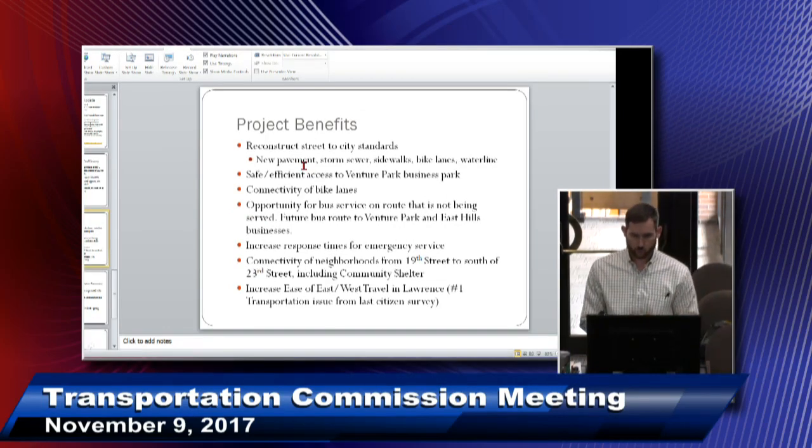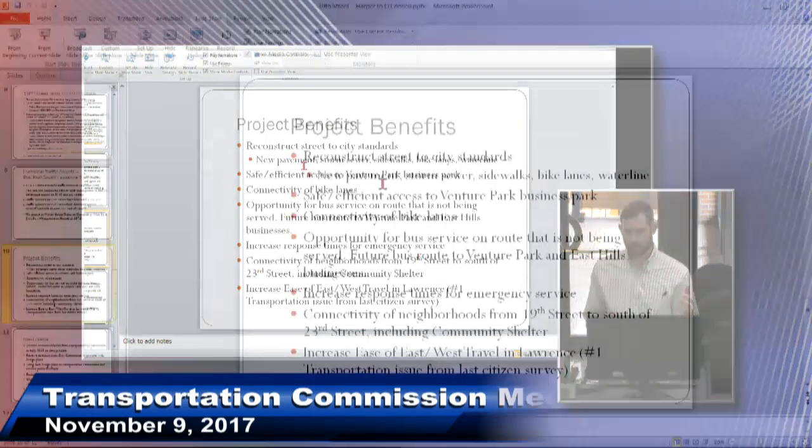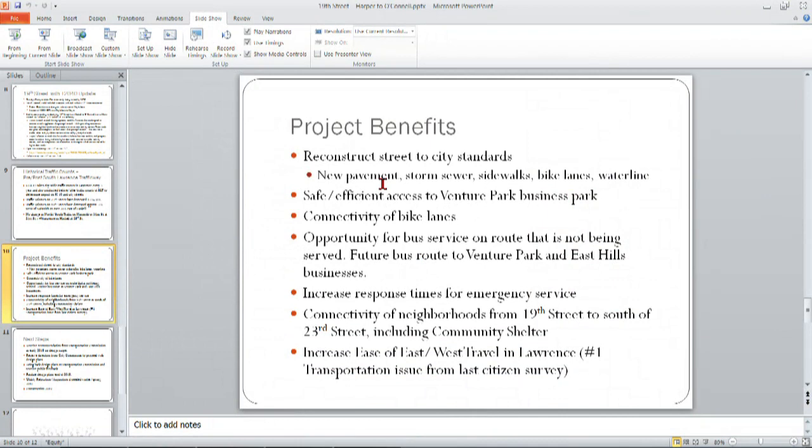So I wanted to note a few of the benefits to completing this project. Obviously, the street is in failing condition. It is beyond the point of routine maintenance. The water line needs to be replaced. So I think that is pretty evident.